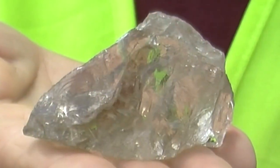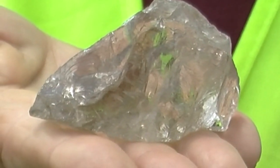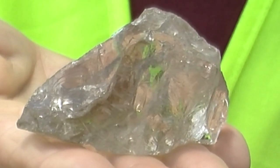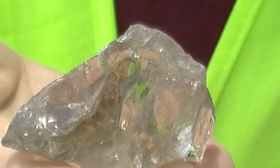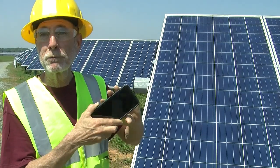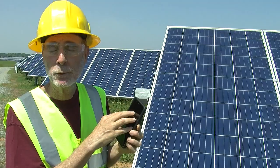Silicon is the second most abundant element on Earth other than oxygen. 25% of the Earth's crust is silicon. So it shouldn't be a concern. We shouldn't be afraid of silicon. This would not work if it wasn't for silicon. These phones are full of it. That's how it makes all the chips inside of them work. That's what they're made out of.